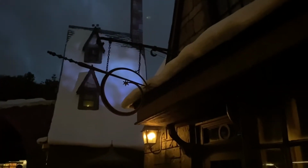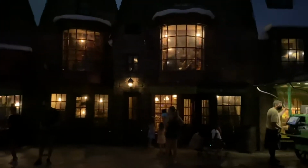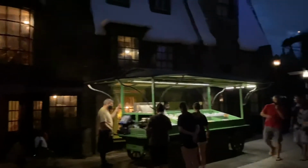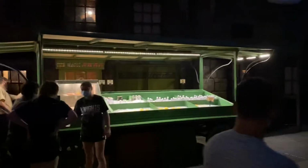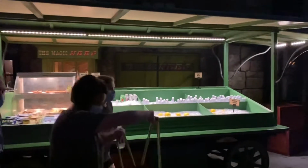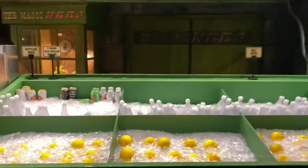So this shop used to be Ollivander's. You used to get your wand from Ollivander himself until they moved it over to Diagon Alley, which, if you've seen the movies, that's where Ollivander's is. Ollivander's is in Diagon Alley, so that made a lot more sense. Over here we have just a nice cart. They have beer, Gillywater, fresh fruit, pretzel, churro, chips. Usually they have pumpkin juice. They don't have it right now.